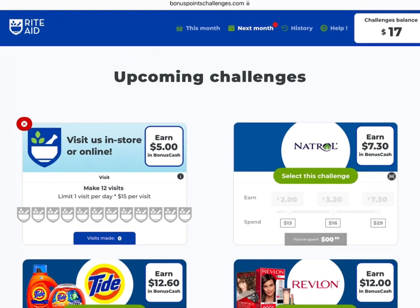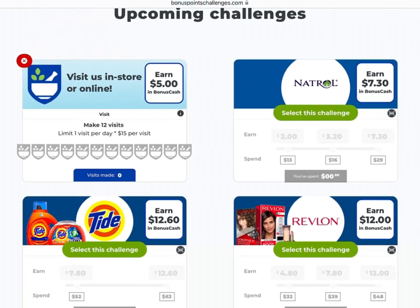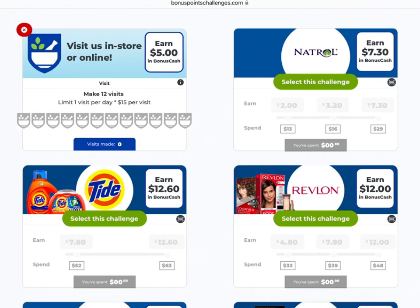As you can see, here's an example on these challenges here. There are 3 different tiers, and some of them only have a couple of tiers, some of them just have one, but whatever tier you complete is what you will earn. As you can see on the Natrol, an example would be spend $13, earn $2. If you spend $14, you'll still get the $2. You won't get anything additional until you reach that next tier.